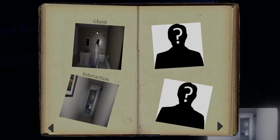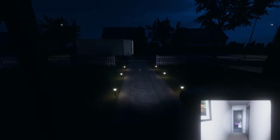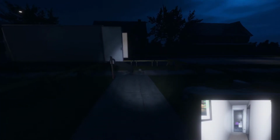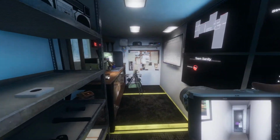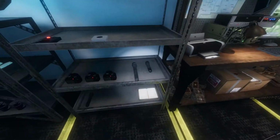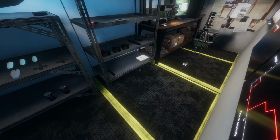Alright, so we got the ghost, we got an interaction. We know it's a spirit. I think we're done. We could try to provoke a hunt and survive it for funsies, but all objectives identified, picture, bone, done. If only they were all that easy. Well, it'd be kind of boring if it were.